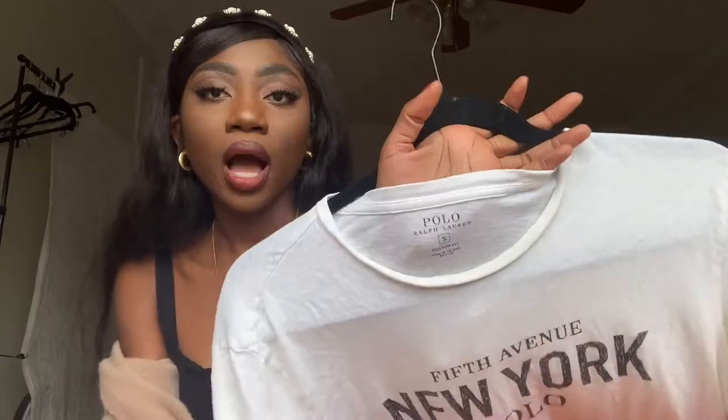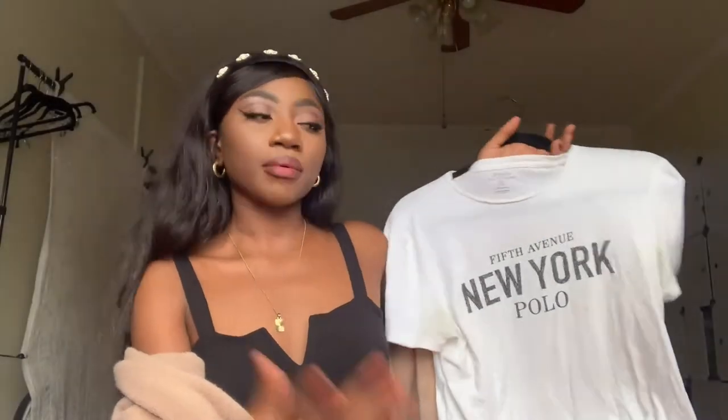It says Fifth Avenue, New York, and it's from Polo, so I think that's a pretty good find, right? I mean, there's a ton of Polo when you go to the bins. I don't know if this is one of the more valuable ones, but it makes me feel a little fancy when I have it on, you know? I'm just like, ooh, my little basic Polo t-shirt. But anyway, super cute. I like this a lot. It just adds a little bit of something to a basic outfit.